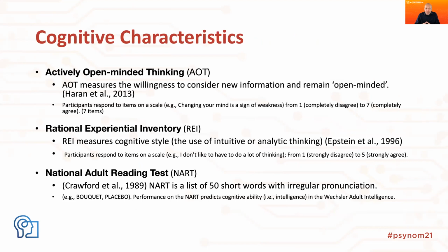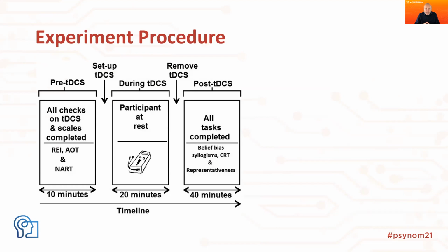We also asked people to fill in questionnaires about cognitive characteristics, so individual differences that are known to affect cognitive reflection. For example, the actively open-minded thinking scale measures the willingness of people to consider new information and change their first judgment, remain open-minded. Then the rational experiential inventory, which measures need for cognition, so how much you like solving puzzles, for example, and the National Adult Reading Test as a proxy for IQ. Here you can see the experimental procedure, so 3 phases. Pre-tDCS, people fill in these questionnaires that I just showed you. Then they were capped. The stimulation was given at rest for about 20 minutes. The cap was then removed, and then post-tDCS participants completed the tasks on the computer.